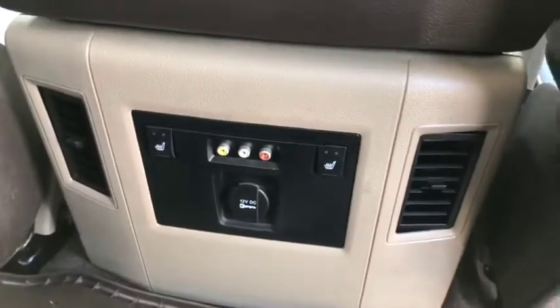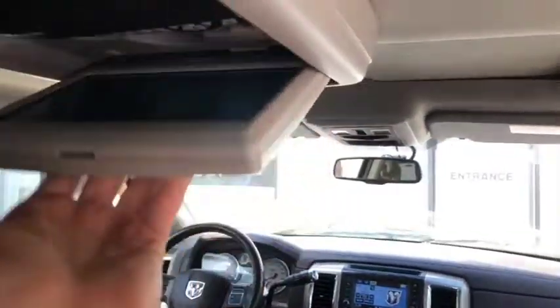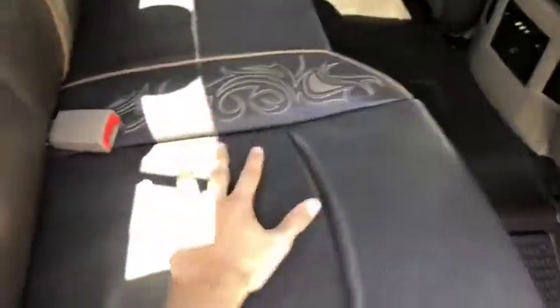You also do get heated seats in the back as well, as you can see. And you also do get a DVD player. You also do have storage space underneath the seats, except for on this side, you do get the sub with the Alpine sound system.